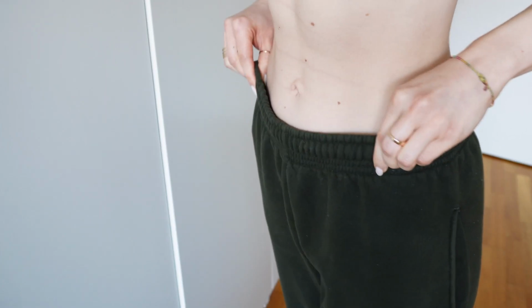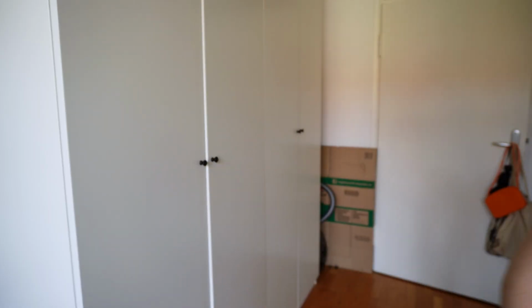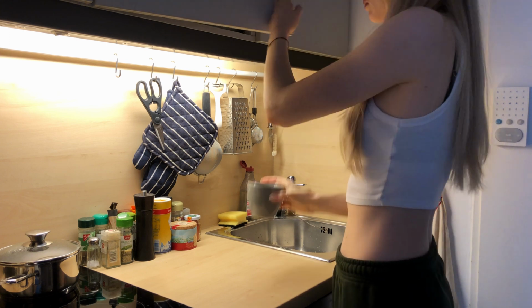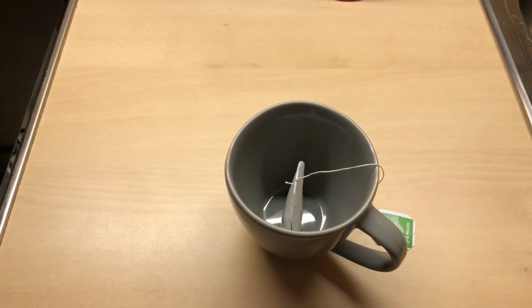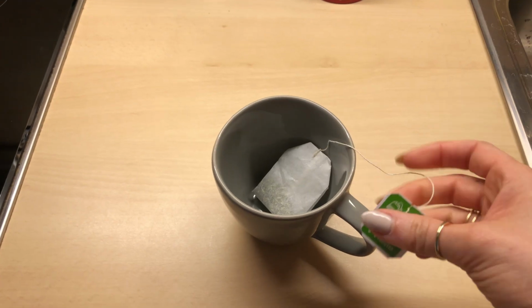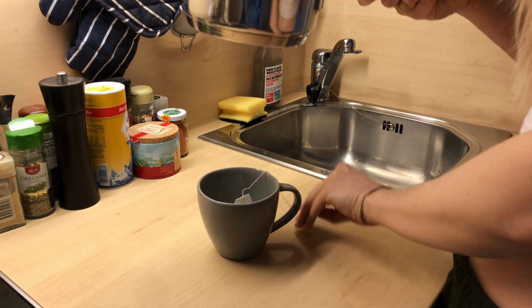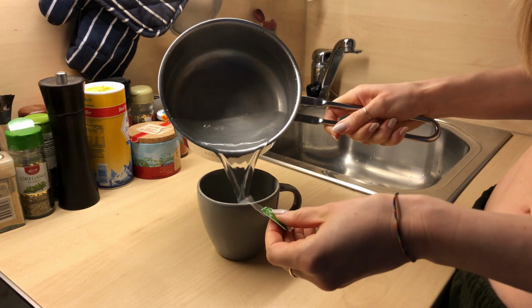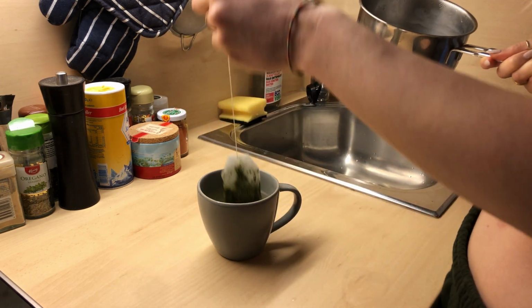I like to have it comfy. I have my day sweats and my day shirt, and that's just kind of my home office work wear, if you can say that. Then I make myself my morning tea, which is an herbal tea currently. That's most of the time nettle tea, which I'm really loving, and it has a lot of health benefits and it's very detoxing, and I also actually like the taste.